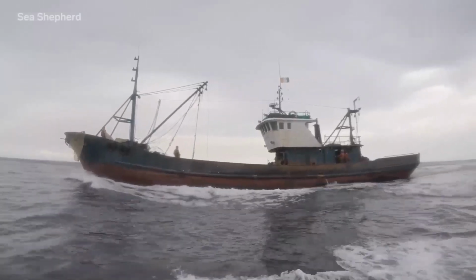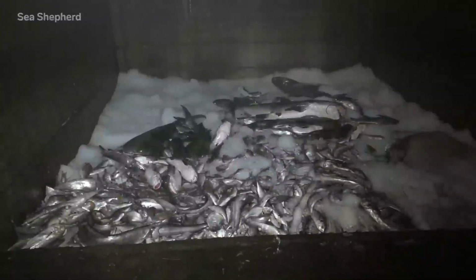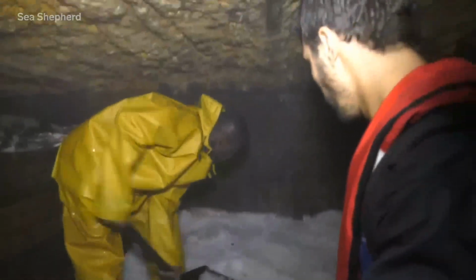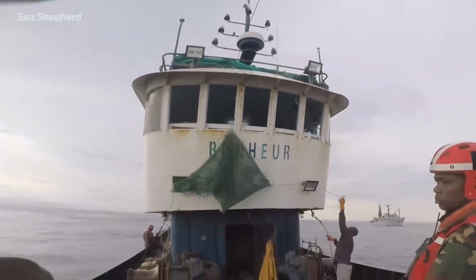Sea Shepherd caught this ship off the coast of Liberia in 2019. It attempted to flee when authorities found it fishing in a prohibited area. It's one example of what's called IUU: illegal, unreported, or unregulated fishing. The crew had tried to hide the name of its ship with a fishing net.